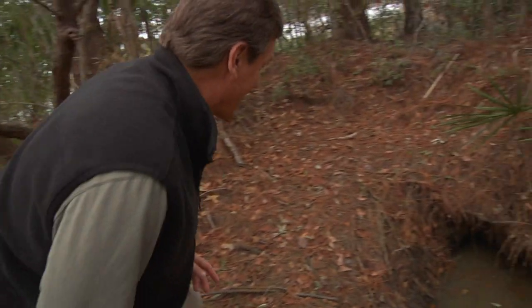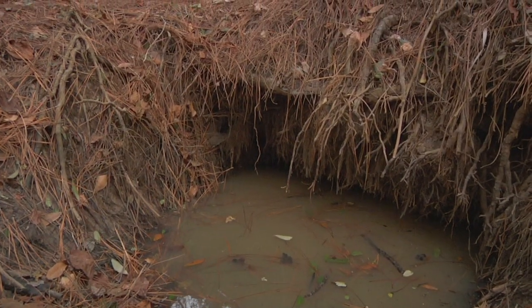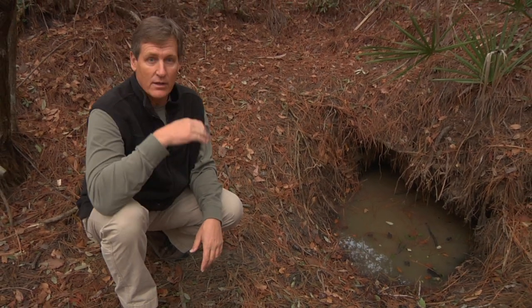This is a gator den. I mean, it's really cool looking. If you look at this thing, it looks like a dinosaur would come out of it or something. But this is where an alligator has gone in and, using its tail and its muzzle, has just pushed some of the dirt out of here and dug a big hole.